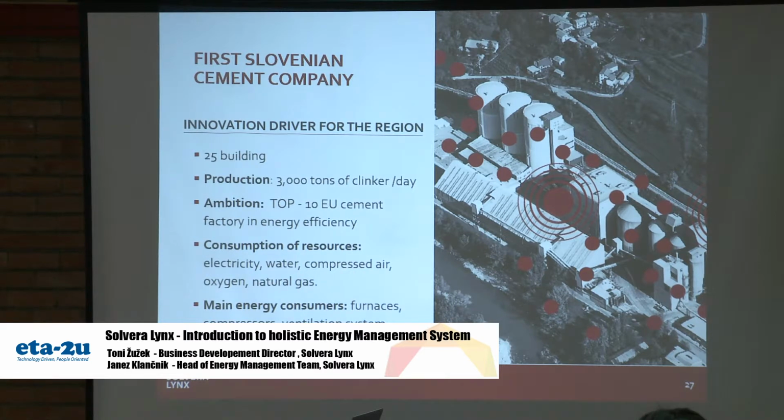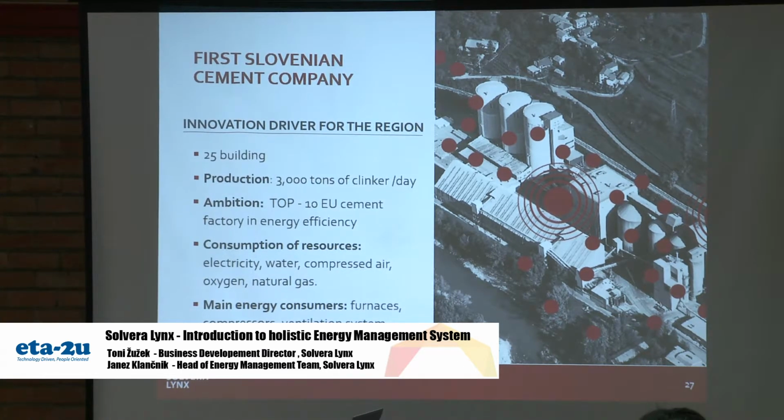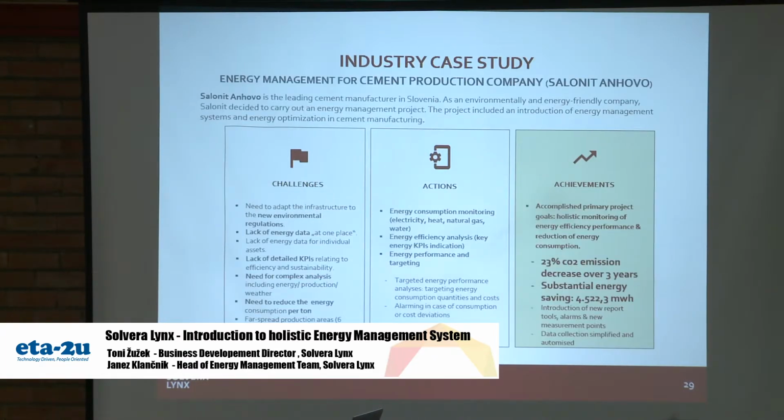You know that 20% of something gives 80% of revenue. More or less here it is the same. With 20% of consumers, we find out that we spend 80% of electricity or gas or something like that. Here's the number: 9 million euro. Please remember that number because I will come back to it.